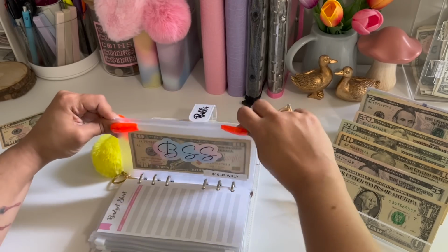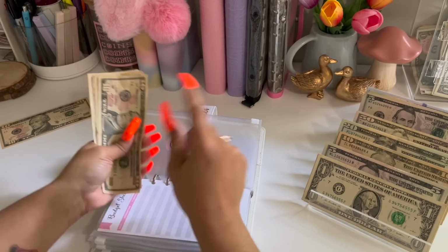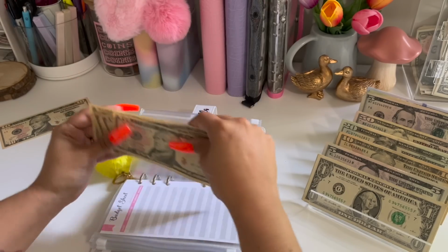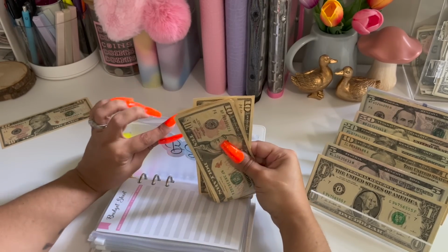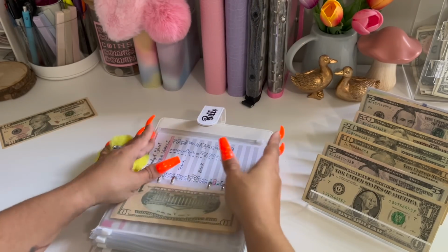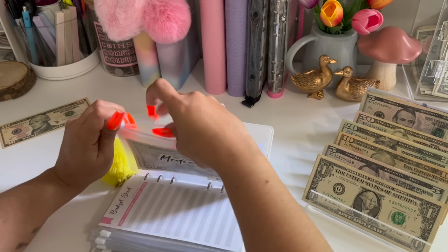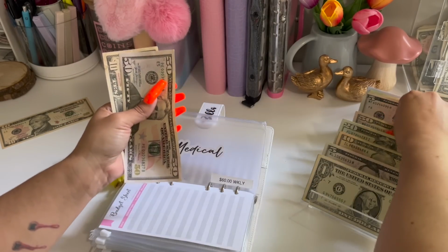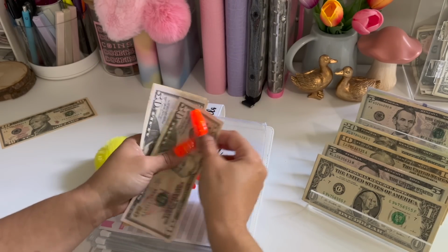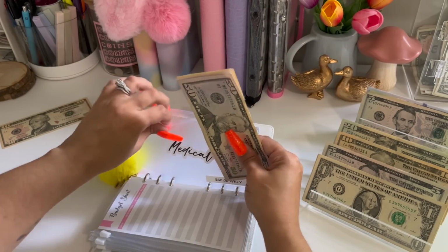BSS, which is my trash service, is going to be receiving $10. This one is paid quarterly. So now we have $10, $20, $30, $40, $50, and $60. And lastly, my medical is going to be receiving $60. So a $50 and a $10. So now medical has $51, $110, $120, $120 in medical.